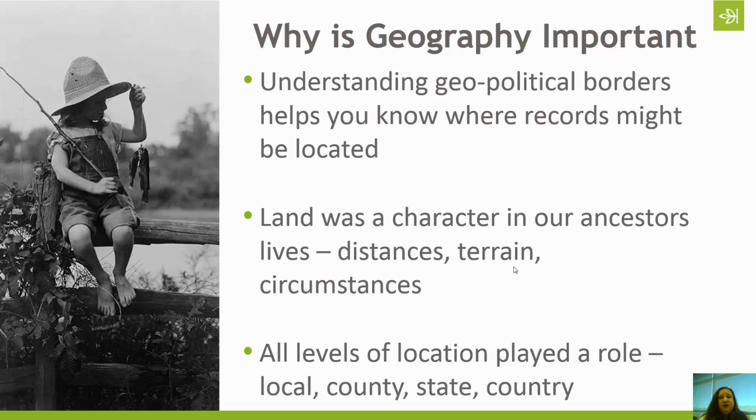Another thing to keep in mind when you're thinking about geography is to recognize that all levels of a location played a role. So a lot of times we tend to think globally because we live in a very global society, but our ancestors' lives, oftentimes their world was their community, their town, their church, the people that they worked with, and so you have to think on smaller levels as well. You need to understand what was going on in their country at the time, but maybe also bring it down to a state or a province level or to a county level and even to a local community level to understand what some of the conflicts are and how the land plays a role in the lives of those people.